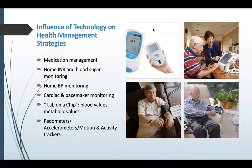The influence of technology on health management strategies. Improving medication management, home INR and blood sugar monitoring. INR is a prothrombin time test, measuring how long it takes for a clot to form in a blood sample. And INR is a type of calculation based on different test results.